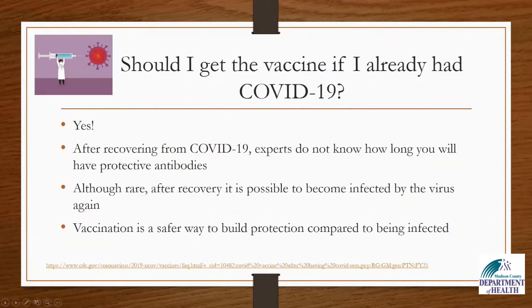If you've had COVID-19, you still should get the vaccine. After recovering from COVID-19, experts do not know how long you will have protective antibodies. And although rare, after recovery, it is possible to become infected by the virus again. Vaccination is a much safer way to build protection compared to being infected.